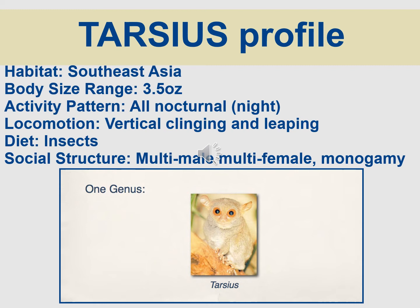We look at the profile of Tarsius or the tarsier. They only live in Southeast Asia. Matter of fact, some of them live in some very secluded rainforests on remote islands. Some, like the pygmy tarsier, we thought was extinct, but it was discovered in the Philippine Islands a number of years ago. So look at their body size, 3.5 ounces, very, very small, right? That's less than a quarter of a pound.